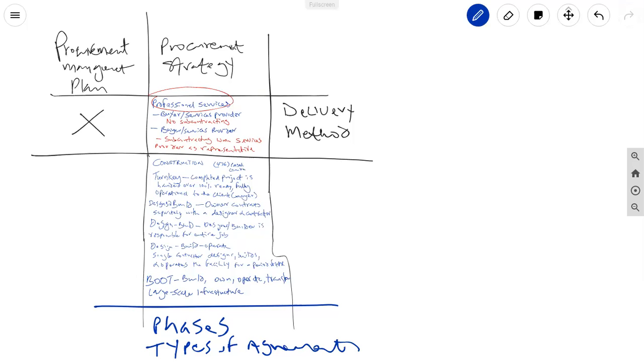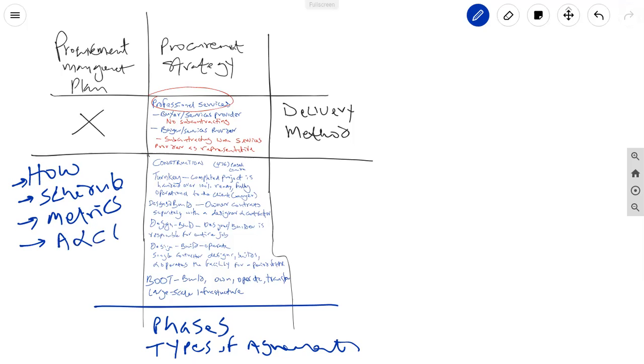Okay? Now, on the flip side, when we talk about the procurement management plan, we're talking about the how things will be done. You see, that is different. How procurement will work, how things will be coordinated and integrated. We're talking about the timetable for key procurement activities. So this will cover the how, it will cover the schedule for procurement related activities, it will cover the metrics that manage whatever contracts are going to be put in place. It will also cover any assumptions and constraints for procurement.